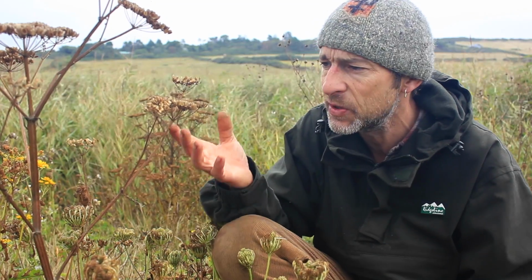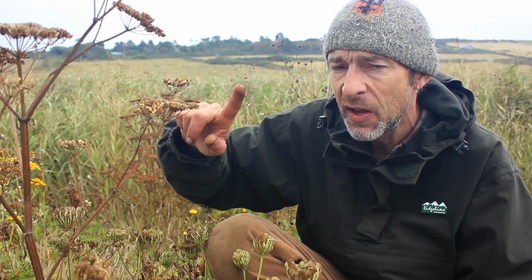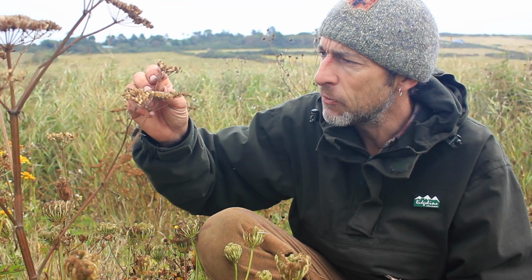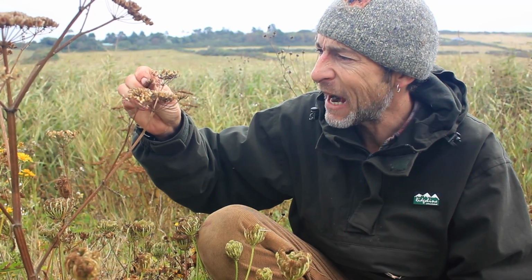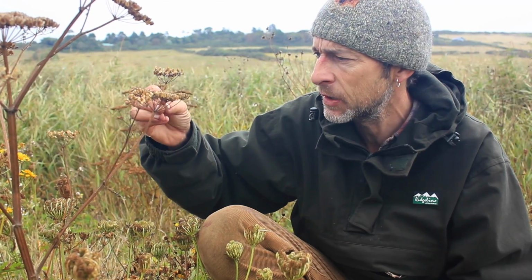These seeds can be used as spices, and all of our spices are generally from seeds, okay? They're not one of the ones that have an amazing flavour, unlike its relative, the hogweed seed, which has a beautiful, almost aromatic flavour. Cardamom would be the sort of flavour it's close to.